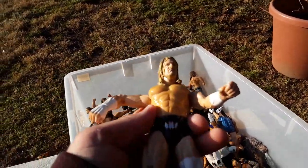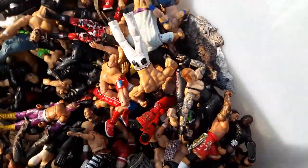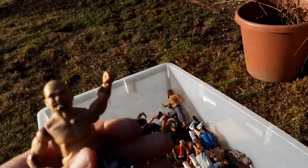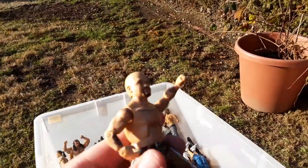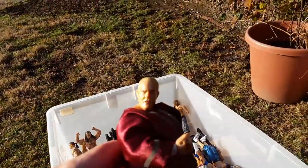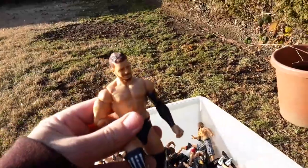Okay. Some of these are so weird where the body turns different colors. So it was just a different way they made it. Oh, look. Can't bring me down. This guy looks little. Nice tats. All right. Okay. He's got the jacket.